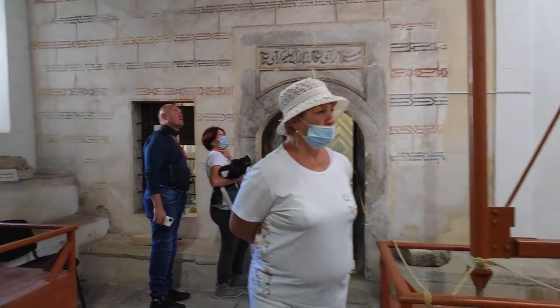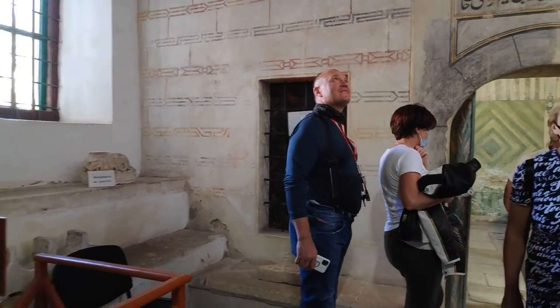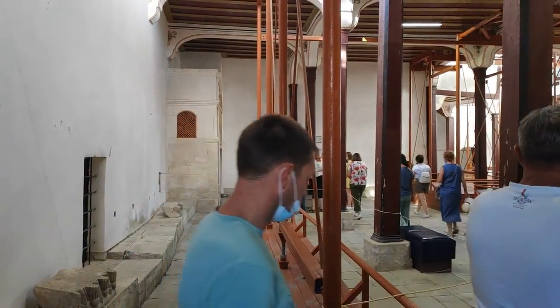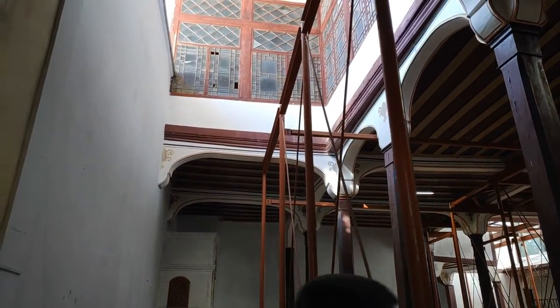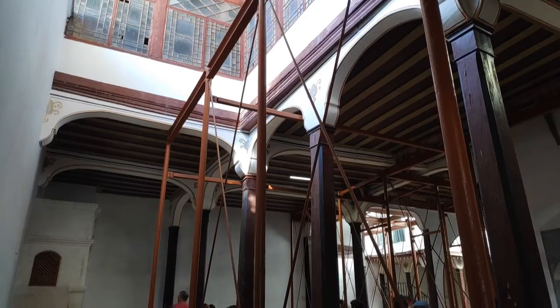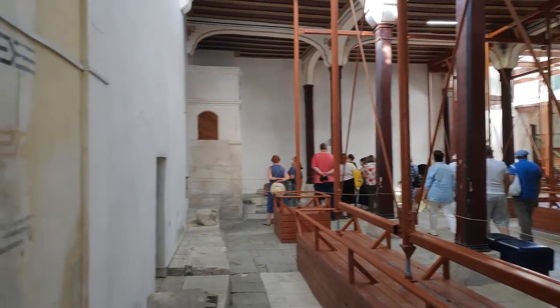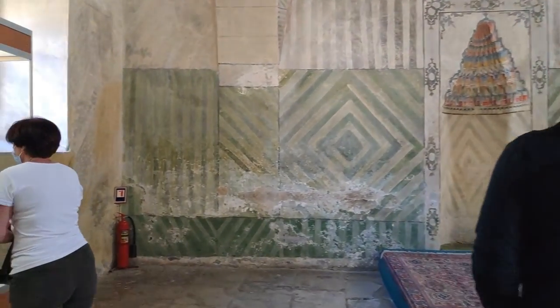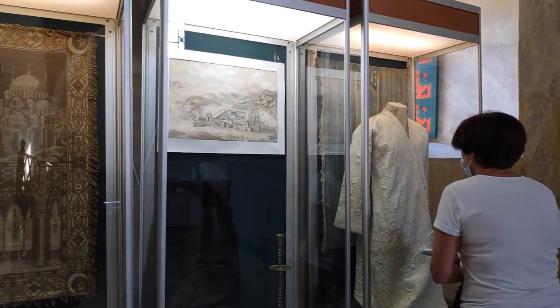Look around. It is really difficult to preserve a wooden building. We can see it from the inside. There are lots of props and posts that help this building not to collapse. That's why the number of tourists inside is strictly limited, and it's not easy to get inside. We must wait in a queue.